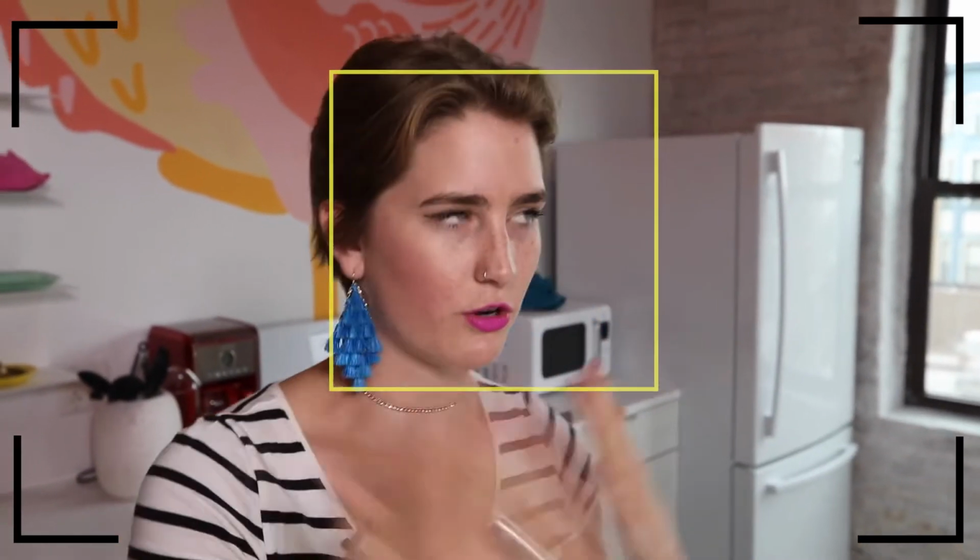So finally, make sure that you take up most of the screen. I mean, think about it. When you go scroll through your newsfeed, all you see is this tiny icon. So people should still be able to recognize that it's you even from there.